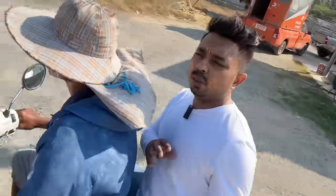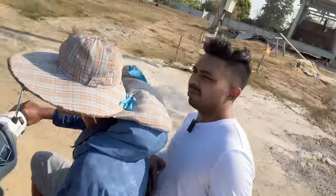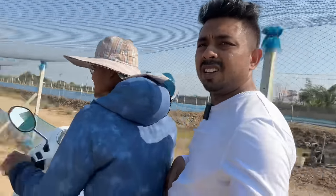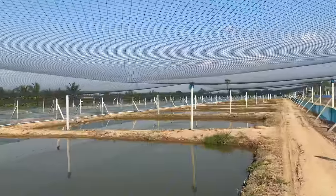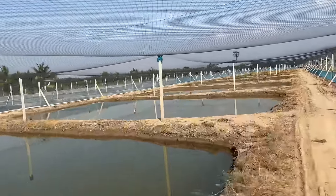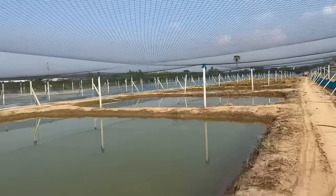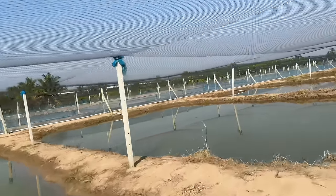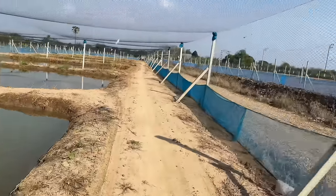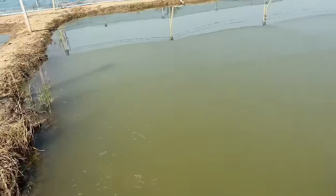So we are going to see his ponds. Now you see, it's a huge setup. How many fishes in one pond? Can we wait? 500 fish. How many? 500. 500 fishes in one pond. About 500.